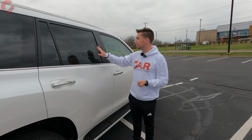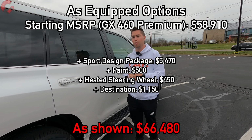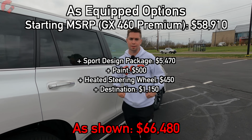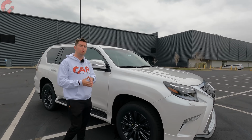And as far as how this GX is equipped, we do have quite a few options on the premium. Plus the $1,150 destination, we're looking at $66,480 as tested. But guys, that's going to wrap up our in-depth review of the 2023 Lexus GX 460.